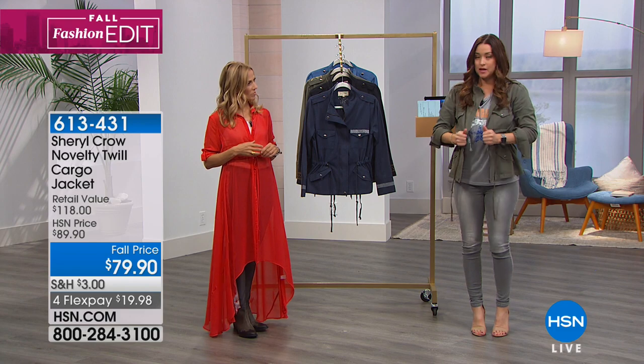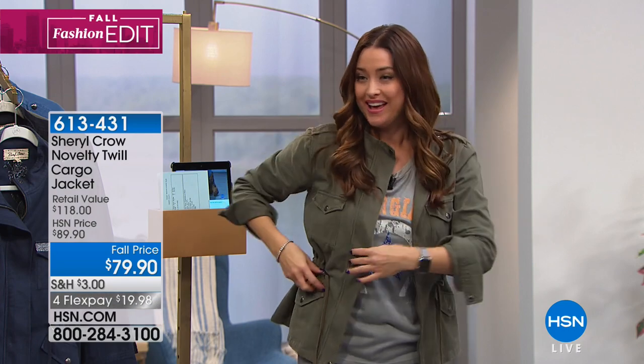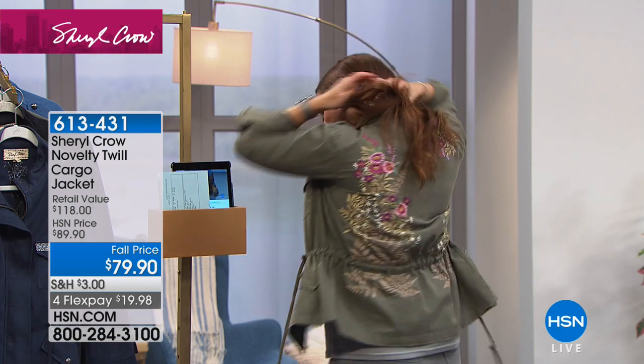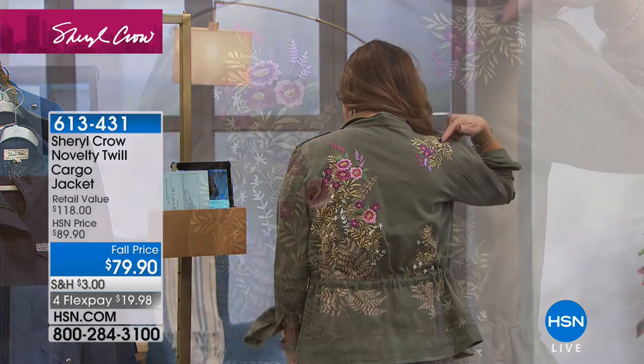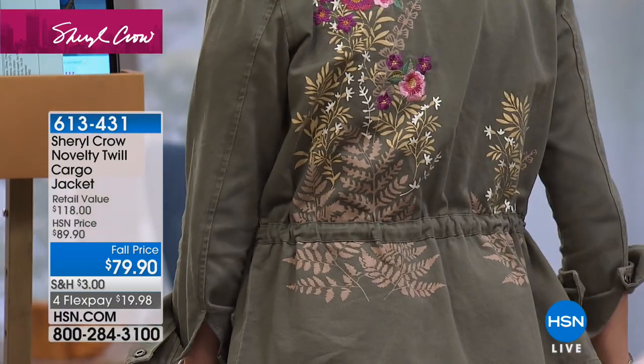So when I first put this on, I was like, okay, it's a little straight and masculine for me, just kind of straight down. Right, like a cargo jacket. I took the toggles and pulled them in and immediately created the illusion that I had that hourglass waist. And I'll show you, same in the back. Isn't that great? It cinches you in. Look at how amazing the back is, and I'm wearing the olive. I'm wearing the olive in the small, by the way.